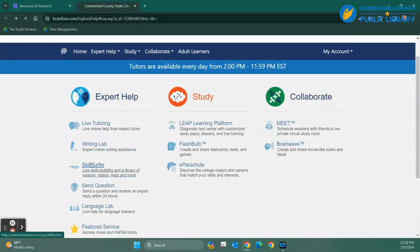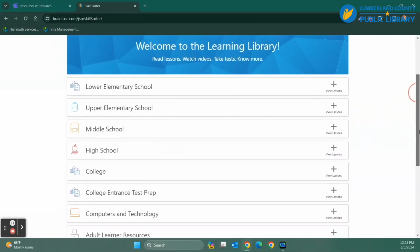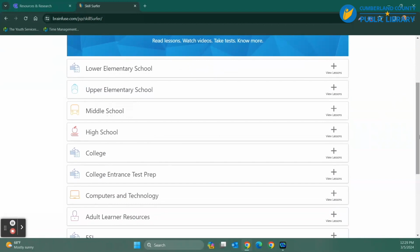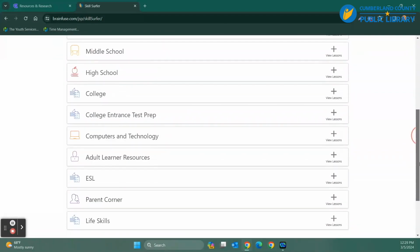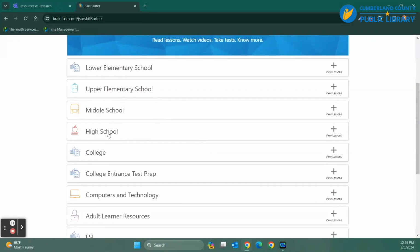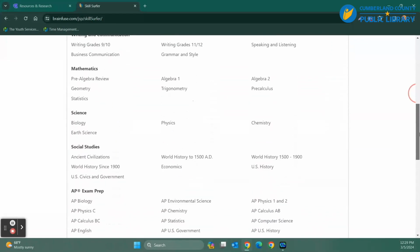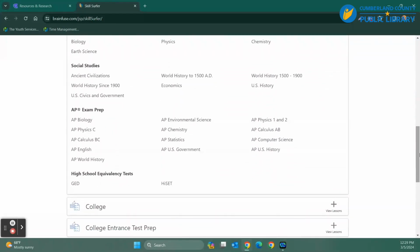And the Skill Surfer is one of the biggest sections of this database, and it goes from lower elementary school all the way through college, college prep, even into adult learner resources and life skills. And if you click into these different sections, I'm just going to go with high school. It covers different subject areas, and these are mini lessons that you can take to just brush up on information. Maybe you're struggling with a certain area and you need a little bit more information.